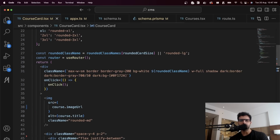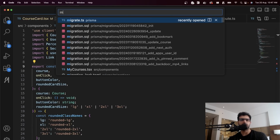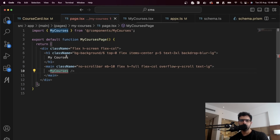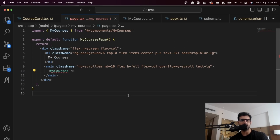Let's go to course card, which is being rendered in what page is this? My courses, my dash courses slash page.tsx renders my courses, which gives you a weird error. What is this error? My courses cannot be used as JSX component. Its type promise JSX not valid. This needs to be async.